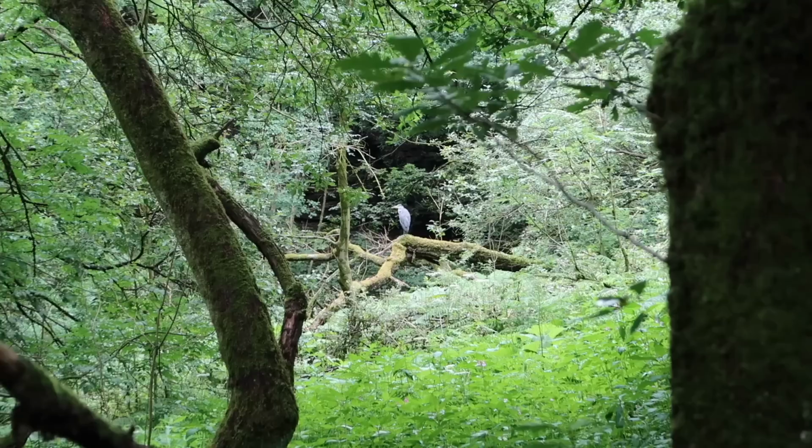So James has just spotted a heron. Now it's only a grey heron, and they're very ubiquitous in this area, but I love herons. I don't think fishermen like them, but they're very prehistoric looking when you get up to them. They're very much like pterodactyls, and it's sat on a branch over there. We'll see how close we can get to it. I'm sure it'll fly off, but that's brilliant. Well, yeah. Spotted heron.